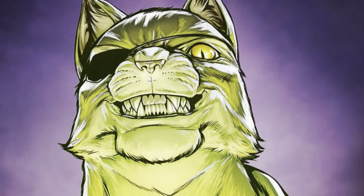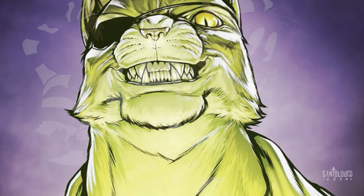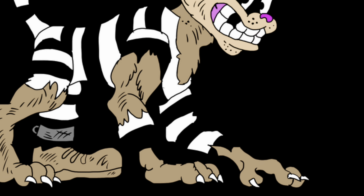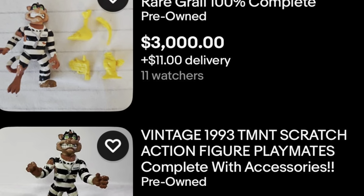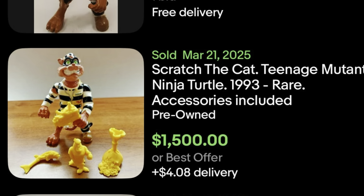For me as a kid, I never remembered Scratch being in the cartoon, and in the very little detailed looks I went back and looked, I couldn't find him in the cartoon. I knew him from the comics. That's really how I know him more than anything, is that look right there. But this is the cartoon look that we got from him. In owning this figure, I got him before the toy craze and only paid about $300 for him and sold him later. With these prices now in the thousands, it's astronomical.